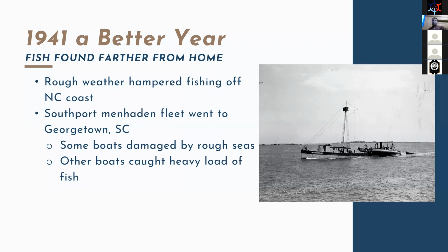1941, things were improving, still a lot of rough weather during the summertime. They found more success fishing off of Georgetown, South Carolina, but there's even rough weather down there that was damaging boats. But some of the boats were catching really heavy loads, weighing the boats down.